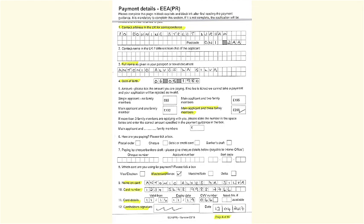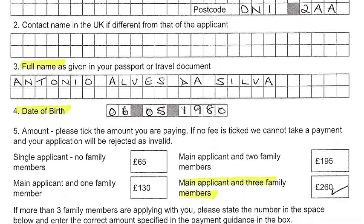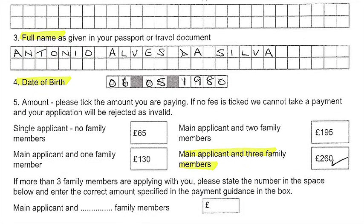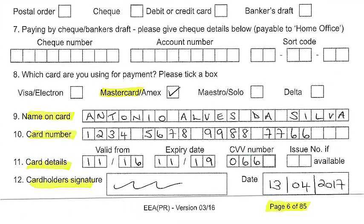I've highlighted in yellow each of the sections that you need to complete, and the contact address, the full name as given in the passport, which is Antonio Alves de Silva, his date of birth, and he is the main applicant with 3 family members, and he's ticked the box of £260. He's ticked MasterCard, the name on the MasterCard, the card number, valid from, the expiry date, the 3-digit CVV number on the back, and then he signed it and dated it, today's date, the 13th of April 2017.